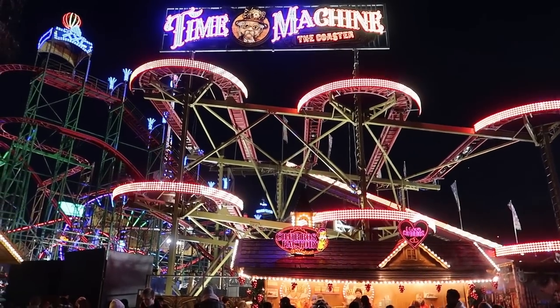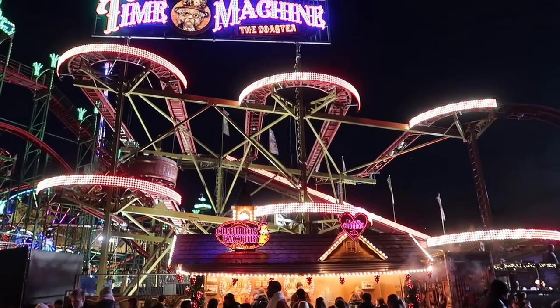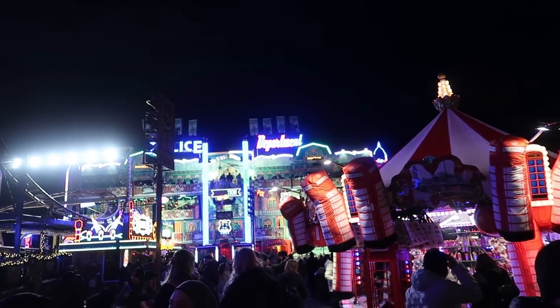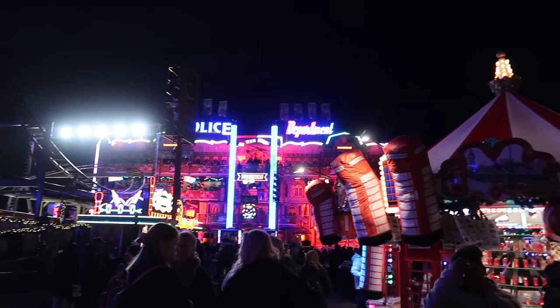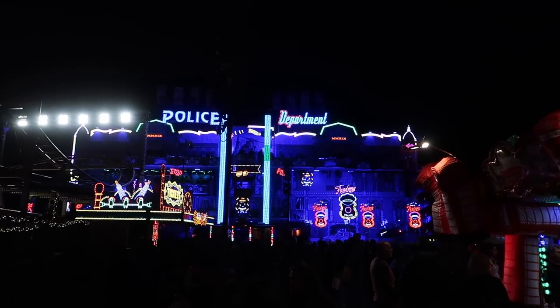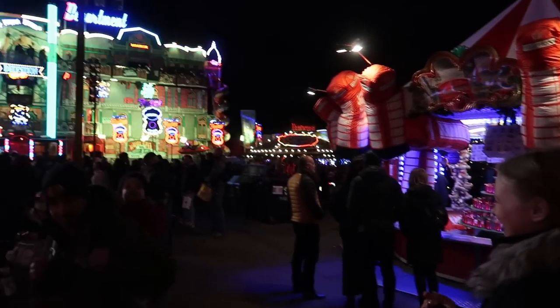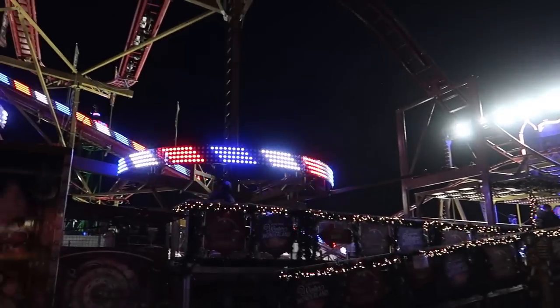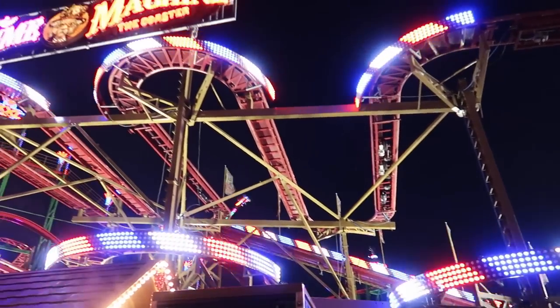So to be honest, it's really refreshed this part of the event, because you've got Time Machine, the coaster, and then of course that epic Police Department Funhouse that we did last time we were here. We opened the vlog with that. Look at the people on the top there. Are they enjoying the views or queuing for the slide? One of the two. Yeah, a bit of both, I think. But yeah, let's go have a ride on this. Lovely steampunk theming.